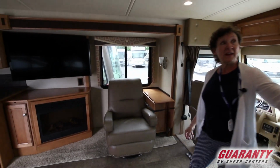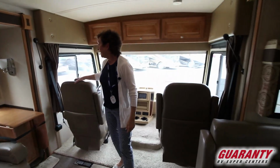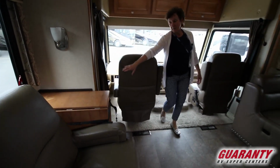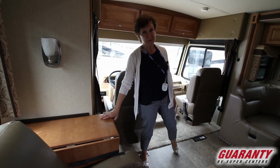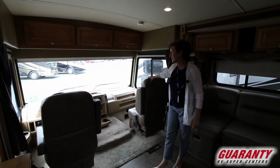More storage overhead, speakers all around, a fold-away table. So what this little guy over here will do is come out and sit in the middle of this circular dinette, which is what it can also turn into. Pretty clever. Great job, Winnebago, with the Itasca.